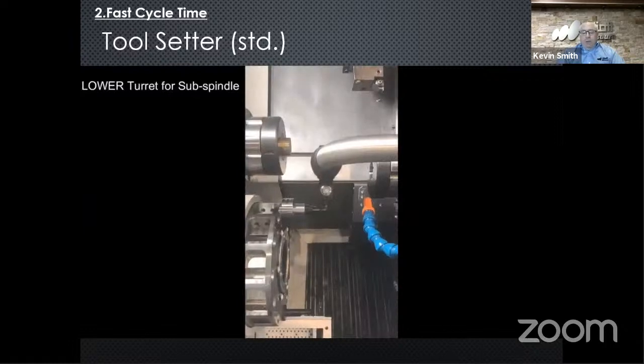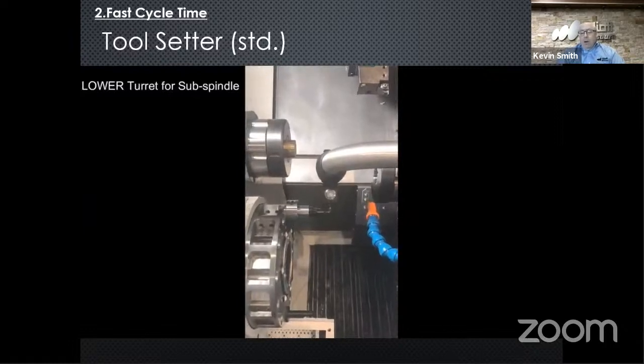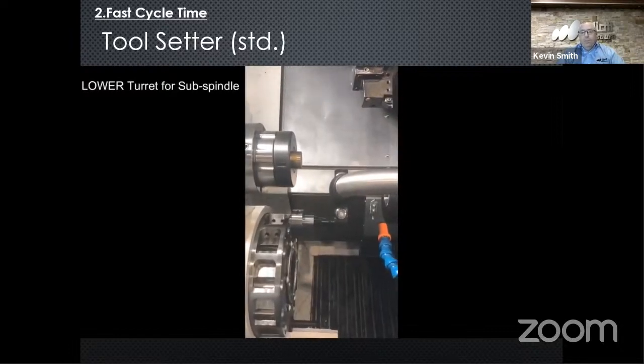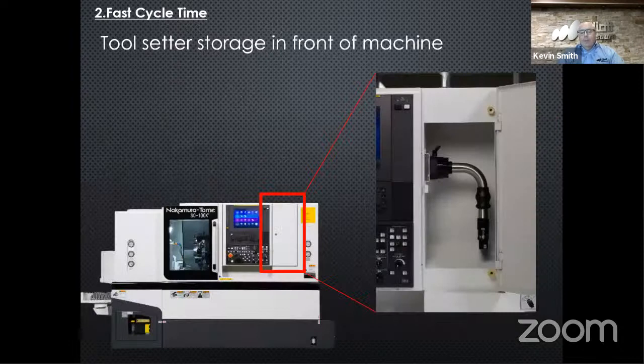The tool geometry for the upper spindle, subspindle, and lower turret tooling are taken from the right side of the machine, as seen in this video. The tool setter is conveniently stored right next to the FANUC control, keeping it safe and accessible to the operator.